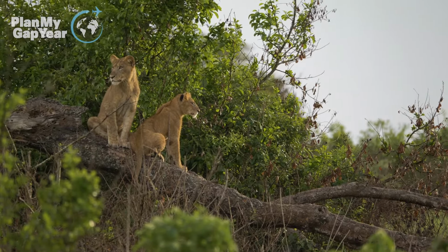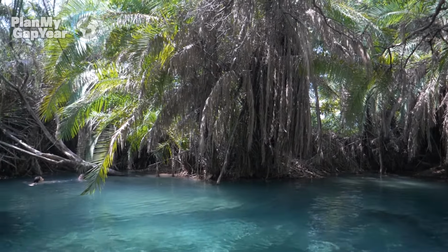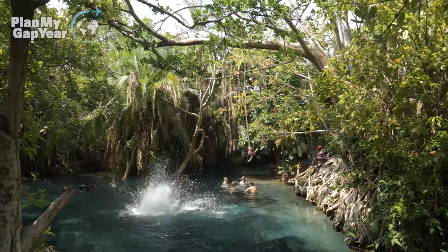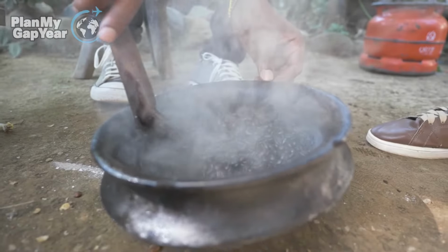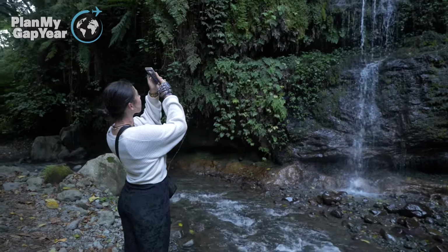So some of the things we've been able to go and do is to go to the hot springs, which is a really fun day out, and you go swimming. We've also been to a local coffee plantation. We've seen coffee being grown. We've helped roast it and grind it and try it, which is really delicious. We've also been out to some local waterfalls, which were really beautiful.